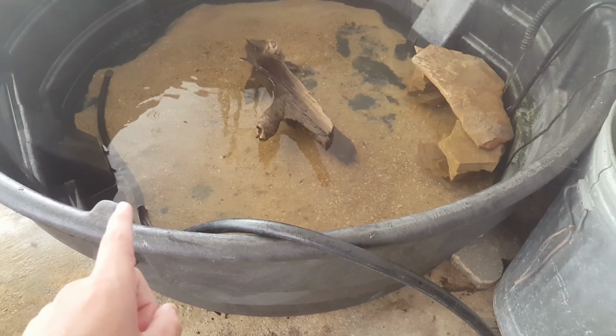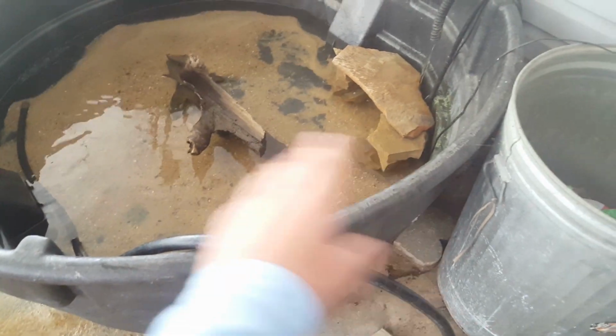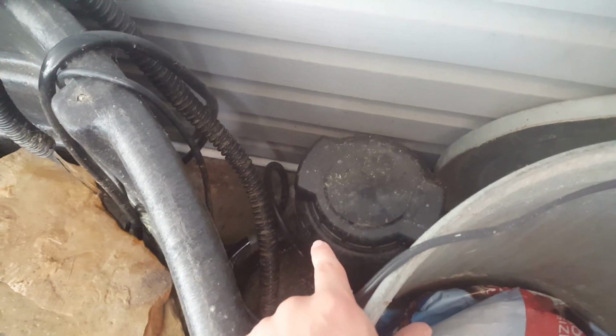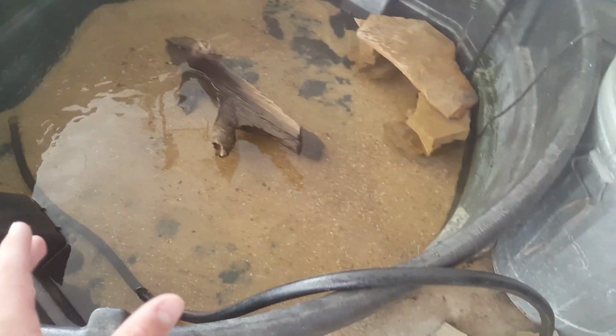inches of water. Luckily, all the fish are totally fine. The gar, the peacock, and the catfish, they're all totally fine. But what happened is one of the tubes, actually it was the intake tube back here on the filter, got disconnected and came off and drained all the water sometime last night.